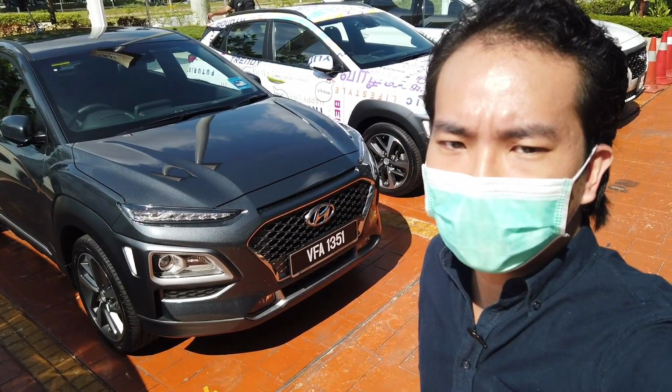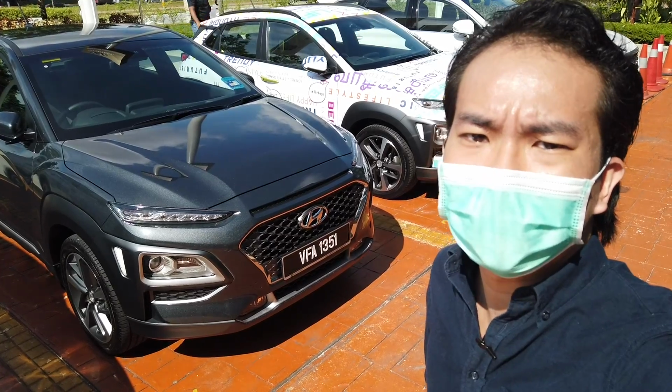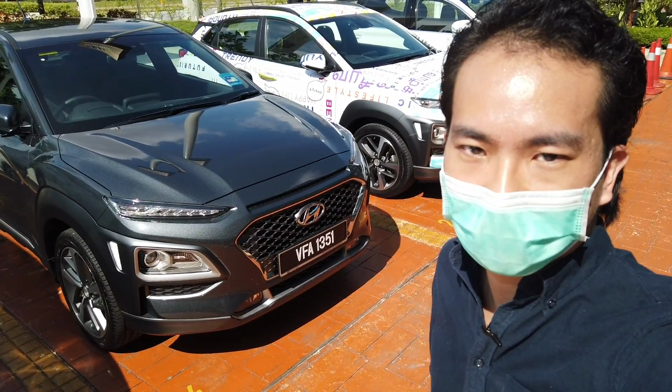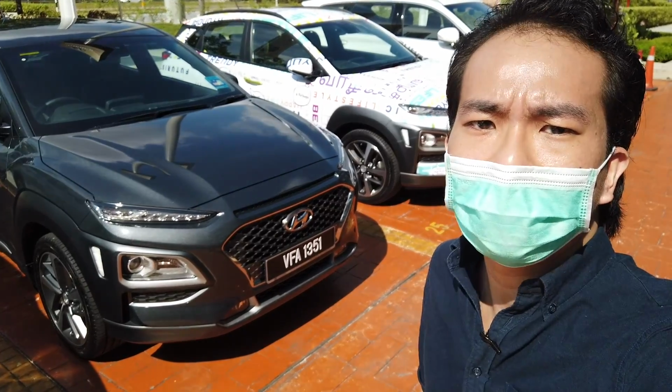Now the B segment crossover market is very competitive right now, and the Kona will need to be very good to even stand a chance against the competition. So is it any good? We're going to test drive it right now, so let's go.